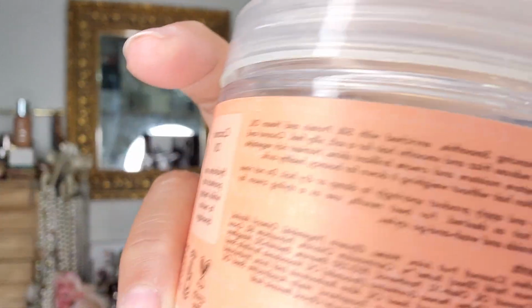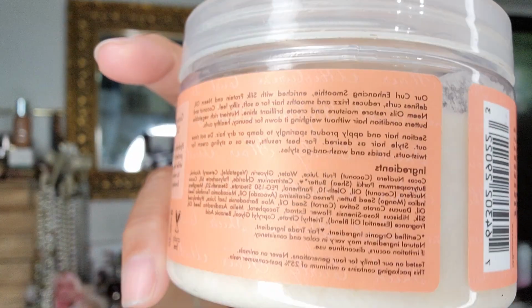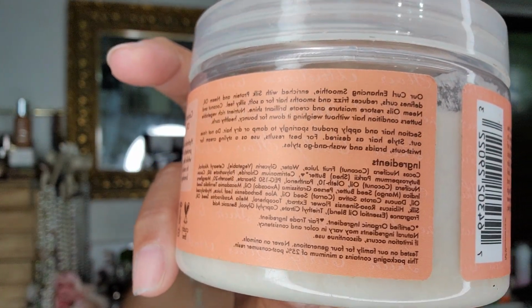I don't generally like using products that are sold in stores because of the huge amount of ingredients that they have. This one supposedly is no parabens, no phthalates, no propylene glycol, no mineral oil, no animal testing, and no petrolatum. But it still has a ton of ingredients. I'm trying to go as natural as possible, so you're going to be seeing me making a lot of videos where I'm going to be making my own hair products.